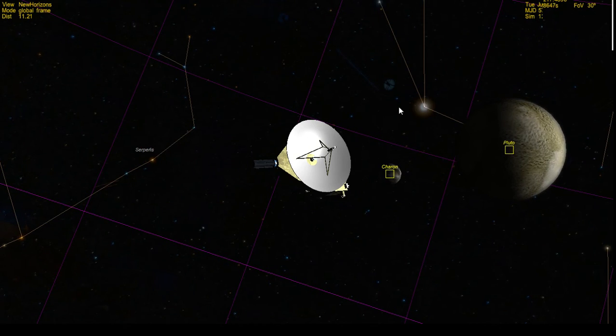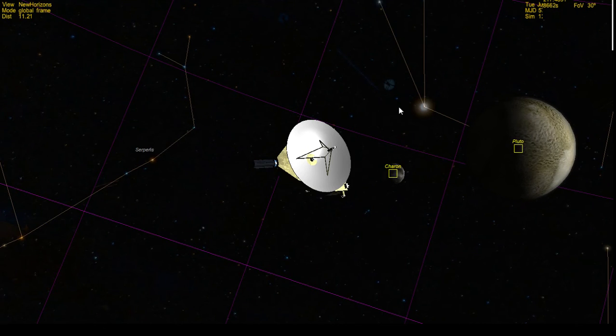So its atmospheric composition is 90% nitrogen, and carbon monoxide and methane make up 10%. 5 minutes from Pluto's closest encounter. So its mean density is more towards water than rock.